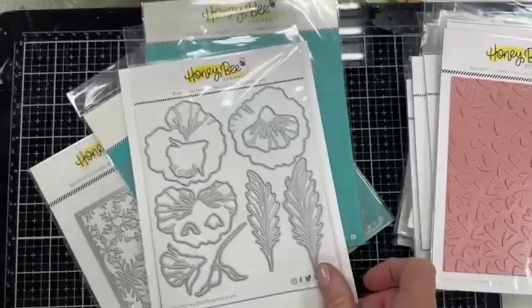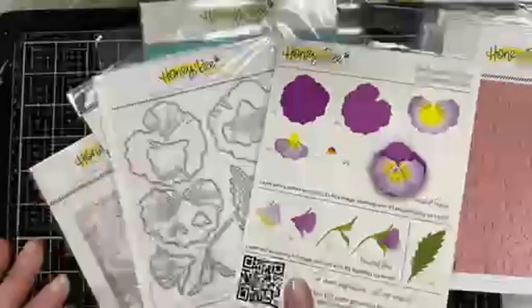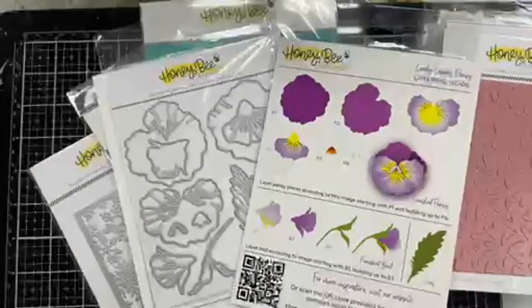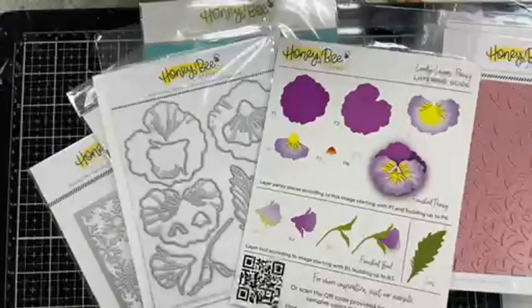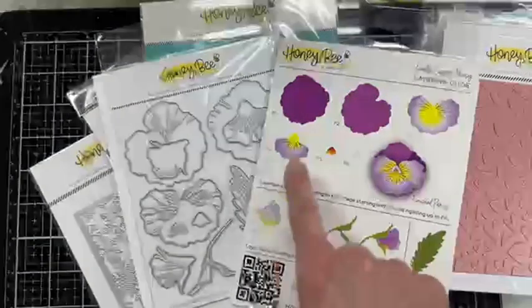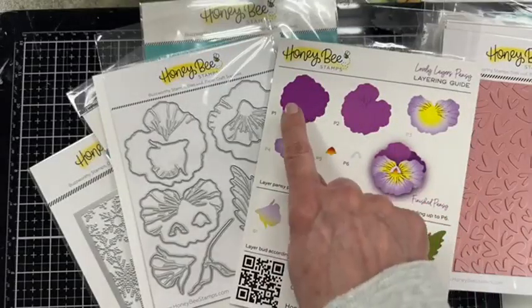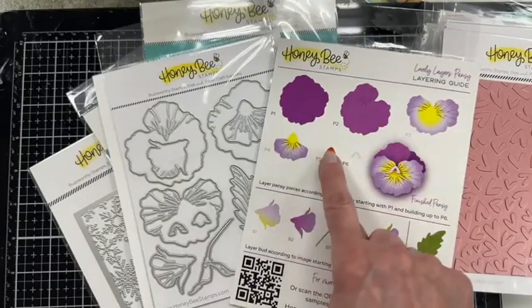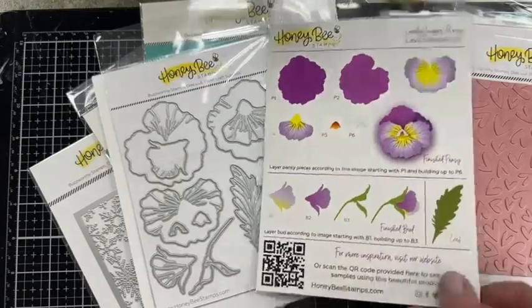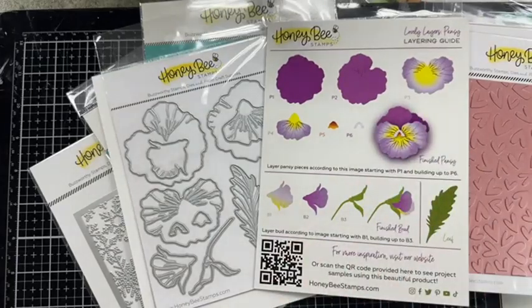Their new flower is the pansy, which is really cool to see because that's one of the flowers that people come in and ask for, because you don't see it very often. And you can see the little steps, step by step, that you'll do to create a pansy in the end. So you have the little bud, and then you have the full-size flower and a leaf.